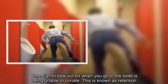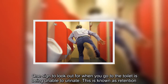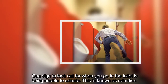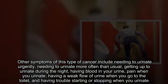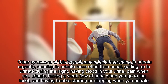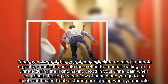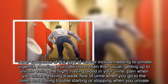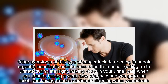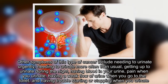One sign to look out for when you go to the toilet is being unable to urinate. This is known as retention. Other symptoms of this type of cancer include needing to urinate urgently, needing to urinate more often than usual, getting up to urinate during the night, having blood in your urine, pain when you urinate, having a weak flow of urine when you go to the toilet, and having trouble starting or stopping when you urinate.